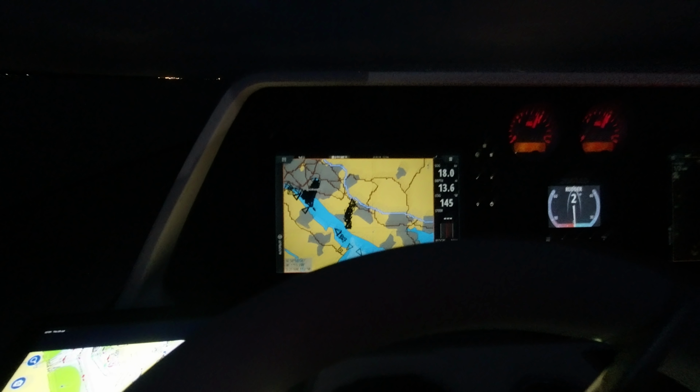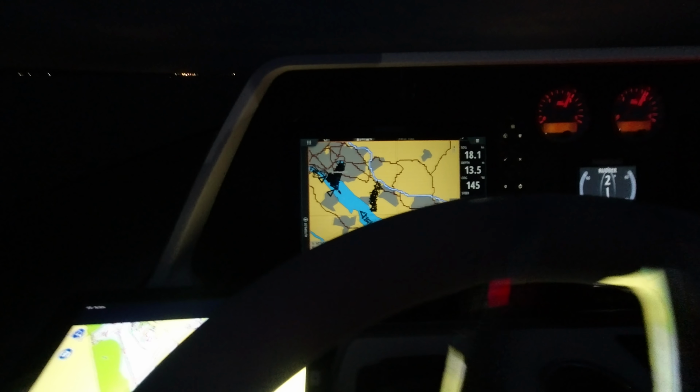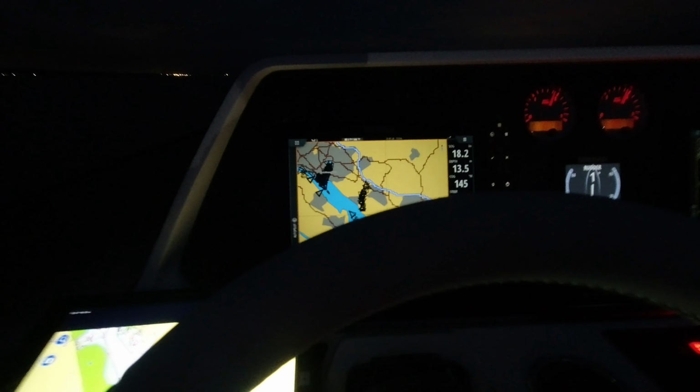We're burning around 250 litres an hour per engine at this speed, which I'd say is considered economical for a boat of this size, and we've got a range then of about 330 nautical miles. So here we are running 25 knots.